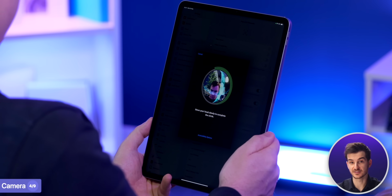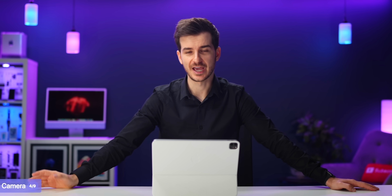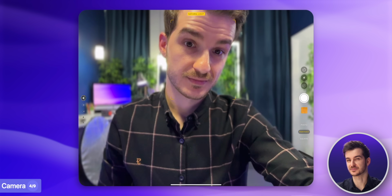On top of this, since the iPad Pro also features Face ID, so LiDAR on the front as well, you can also take front portrait mode photos, which you cannot take on the iPad Air at all. And you also cannot take these with the back-facing camera of the iPad Pro for some reason, even though we do have LiDAR on the back, which is very strange.